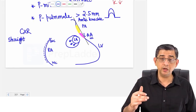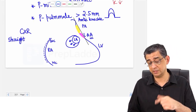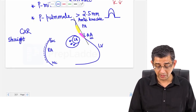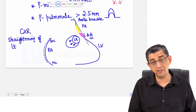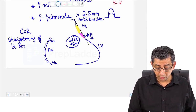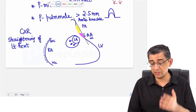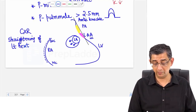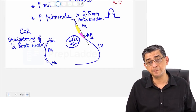So the aortic knuckle convexity is lesser, but the pulmonary artery area was concave. That area has become convex. Left atrial appendage area has also become convex. So the point is straightening of left heart border. I'll repeat the facts once again, guys. I said the aortic knuckle convexity will become lesser because less blood is going, and there's a fullness in the pulmonary artery segment and left atrial appendage. That explains straightening of the left heart border developing in these patients.